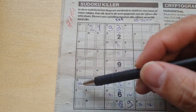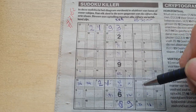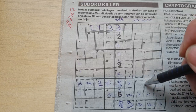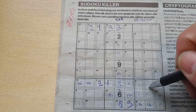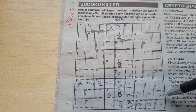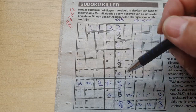We have a 9 in one of those two boxes in this row, and a 9 in the last row. So in the row between, the only three places left for the 9 are here, here, or there. I cannot place the 9 in the box of 9, otherwise the combination will be 9 plus 0. I cannot place the 9 in this triple box of 11, otherwise the combination will be 9 plus 1 plus 1, and a double 1 is not allowed. So the only place left for the 9 in this row is here in the box of 12. Combination will be 9 plus 3 is equal to 12.